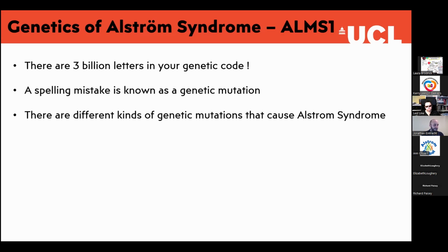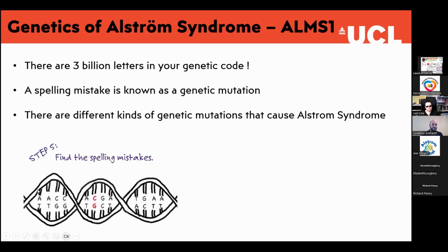So in our genetic code, there are 3 billion letters that make up our DNA, and this is divided up into just over 20,000 genes. And if you ask someone to type this all out, to transcribe this, they're bound to make a mistake. So this is what your DNA code would look like in the double helix formation.